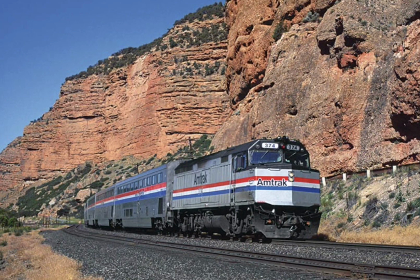The F40PH became the backbone of Amtrak's fleet, and now that it had entirely replaced the P30CH and SDP-40F, they were on top of the world. Nothing could stop them. Except for aging.